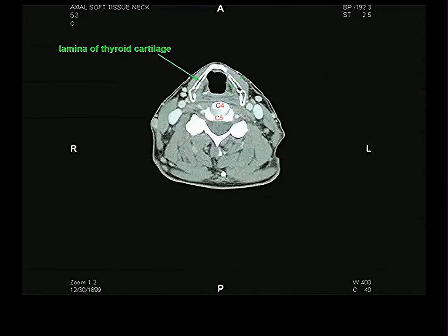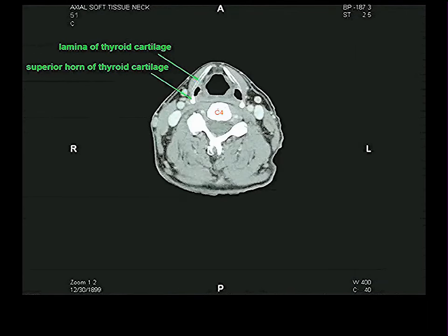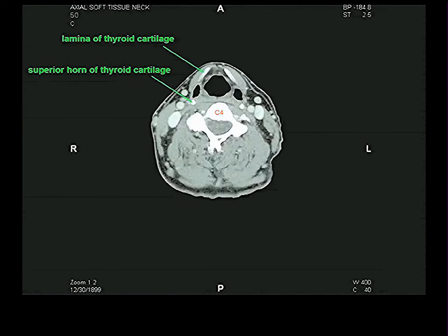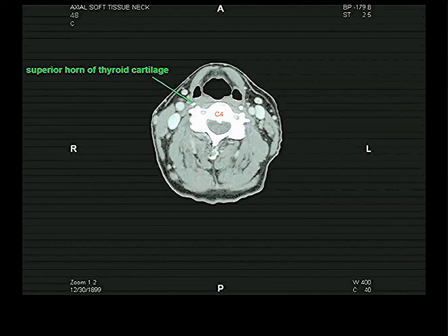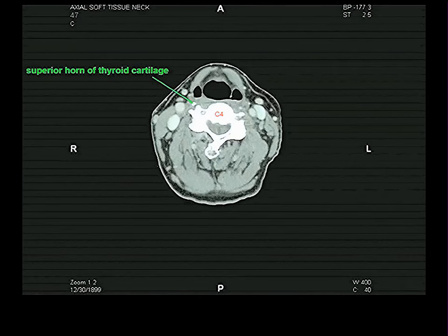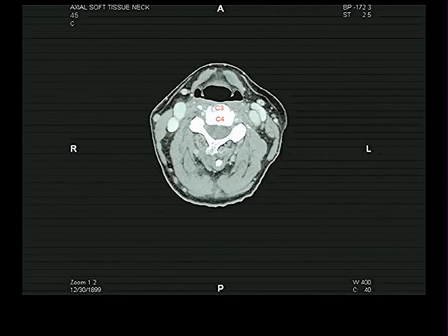And we keep on going up, and nothing very interesting happens. We're at the level of the thyroid notch here. Thyroid cartilage hasn't disappeared, but it's notched in front, if you remember our drawing of it. So that's what we're at the level of, the thyroid notch. And then we'll start to see the superior horns of the thyroid cartilage continuing superiorly beyond the level of the laminae, and they will eventually disappear. This one's disappeared on the left side already. The right side is a little higher, or the CT scan might be a little oblique.